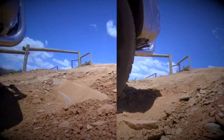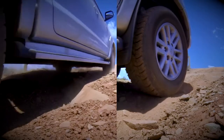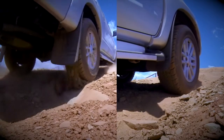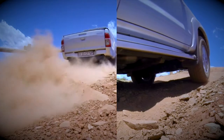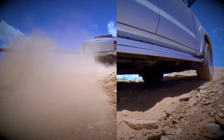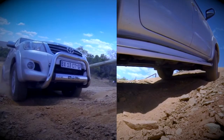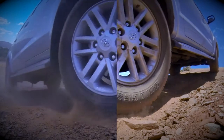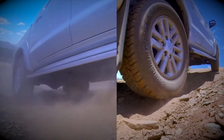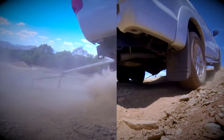If we slow down the action of the two different driving styles, you can see on the left as the wheels lift off the ground and spin. So you don't only run a risk of damaging your vehicle and putting unnecessary stress on the drivetrain, you also leave your mark on the environment through excessive wheel spin. On the right is the idling approach, and as you can see, it's all very calm, very regulated and very safe. And it's so much kinder to your 4x4's drivetrain.